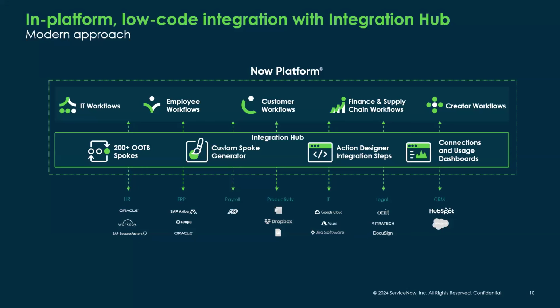There's no need for any third-party integration solution or to write long lines of code for just one connection. We have over 200 connections out of the box, and we have Spoke Generator, which allows you to create custom connections in a low-code environment. So this is a visualization of how Integration Hub fits into the workflows and the different systems that it connects to. So let's get back to that poll question.